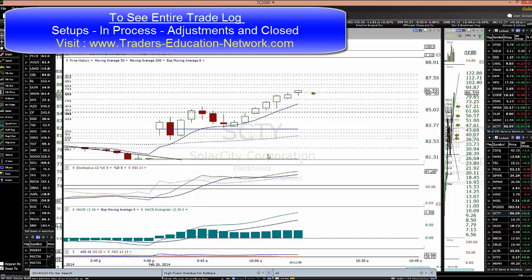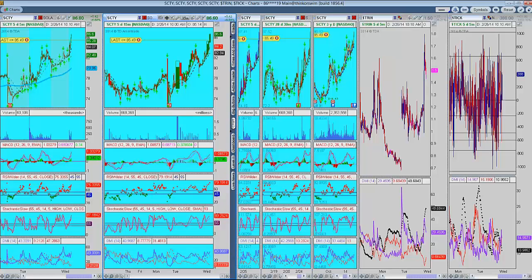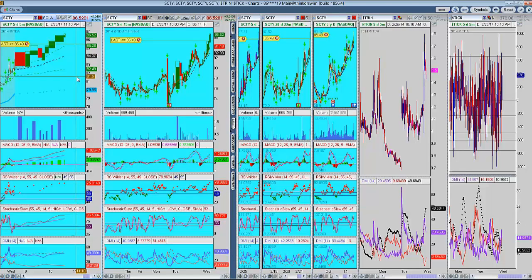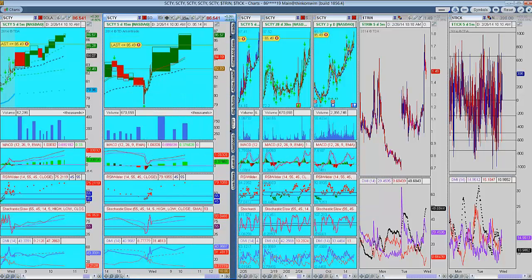So let's look at our indicators. And we'll take a look back on our other charts for the indicators. Okay, so here you can see on the 5-minute chart, all of our indicators are strong. Okay, so we're moving higher, 86.41. This is the 15-minute chart. You can see big blocks of volume here on these volume price charts.